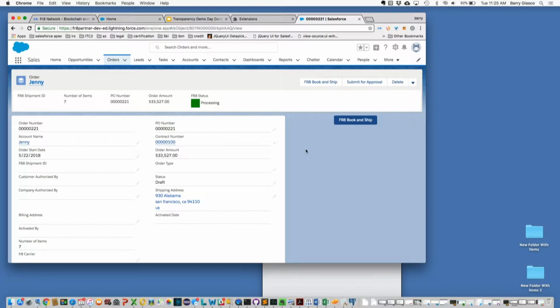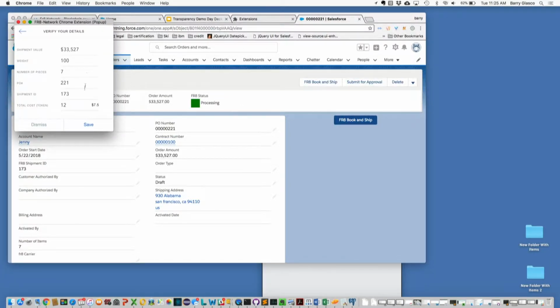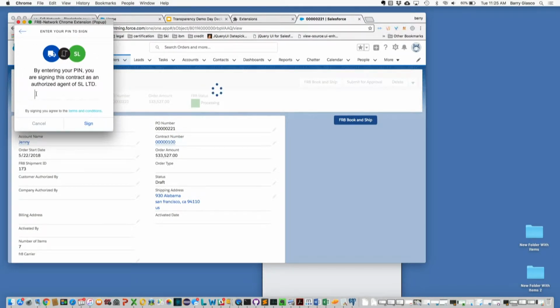Now, the delivery manager or the logistics manager for the manufacturer is going to come in, and they're going to have an opportunity to schedule this shipment now. So pressing this freight book and ship queues up a contract. And what we have is a Chrome extension. This Chrome extension is, if all goes according to plan, going to pop up with a prompt. This prompt asks for key information that's going to be plugged into the smart contract that's going to be used to manage the shipment between the carriers.